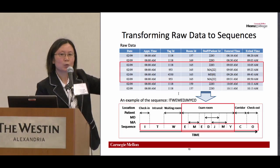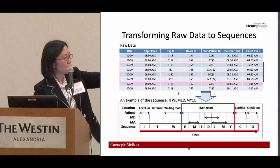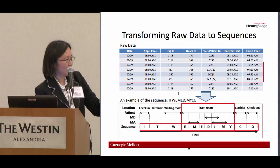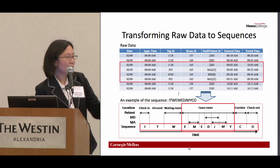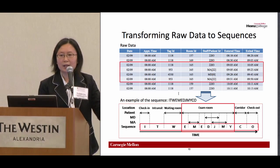So after this, we transformed these records to a sequence of letters to represent 1 visit. So for example, in the bottom graph, we see the sequence EMEDJMY says that the patient first waits in the exam room, and then sees an MA, and then waits again, and then sees a doctor, and then sees a doctor and an MA together, and then sees a MA, and finally Y is a dress up.